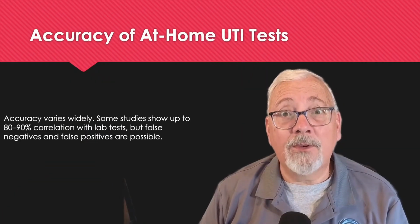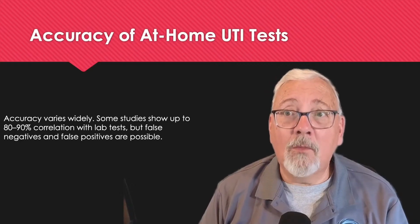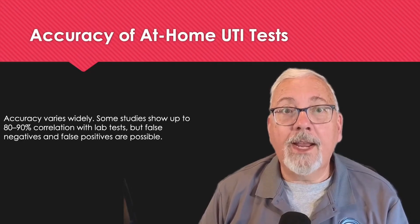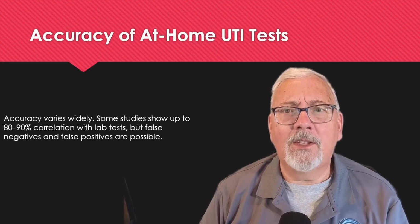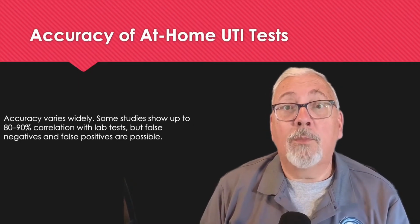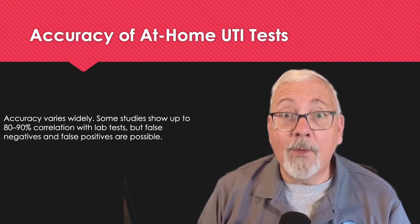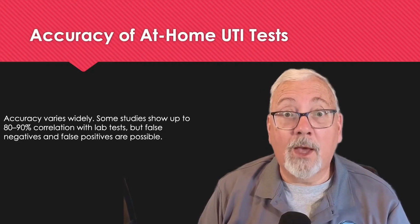But what's the accuracy of these tests? Do they really work? Well, the short answer, somewhat. They can give us useful information, but they're not 100% accurate. A negative test doesn't always mean you're infection-free. Actually, it detects the presence of nitrites, as I mentioned, which are produced by certain bacteria. Not all bacteria produce nitrites, because it's breaking down a chemical in the urine that causes these nitrites. They're normally not present without that.